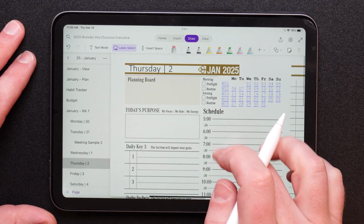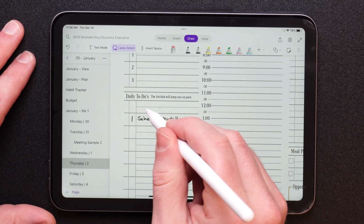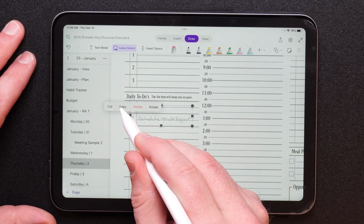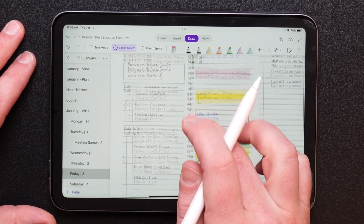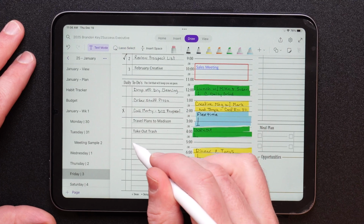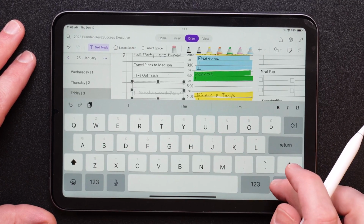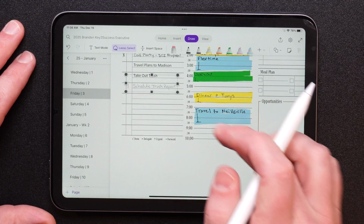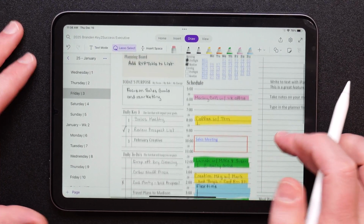One thing that's really powerful about digital planning, let's just say I have some to-dos over here, I can use that lasso tool, select those notes, and hit copy, and then go to the next day, and I could paste that note or paste that particular activity on the next day. And that is one thing that's really cool about planning and using these devices.